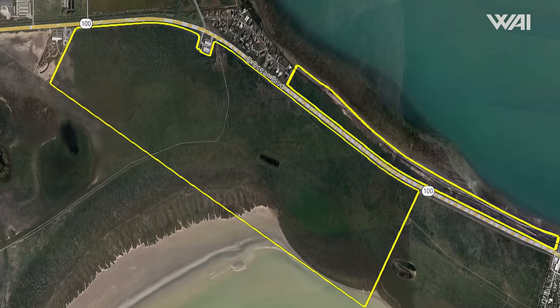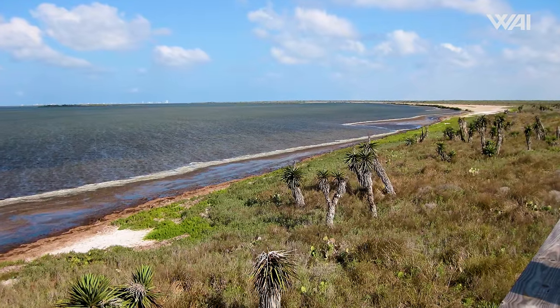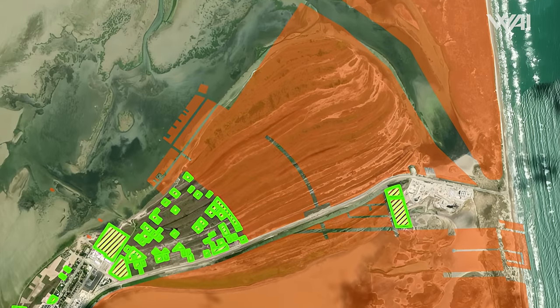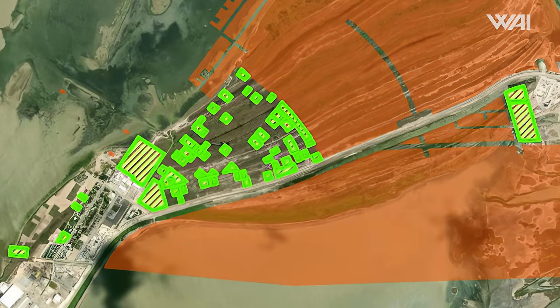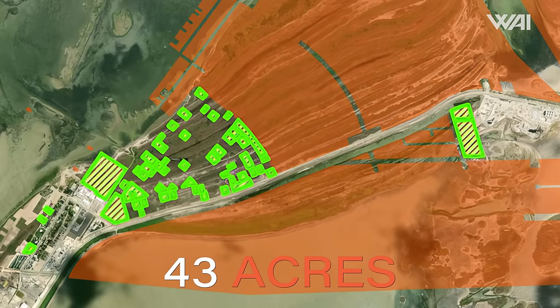SpaceX currently owns approximately 477 acres, or around 2 square kilometers, of land adjacent to the Laguna Atascosa National Wildlife Refuge near Port Isabel. This area is not particularly useful for SpaceX operations. The other map shows Boca Chica State Park, marked in orange, encompassing most of the wetlands in the region. Then there are green areas, totaling about 43 acres, roughly 175,000 square meters. What SpaceX wants to do is swap their 477-acre property for the 43-acre area located at Starbase.